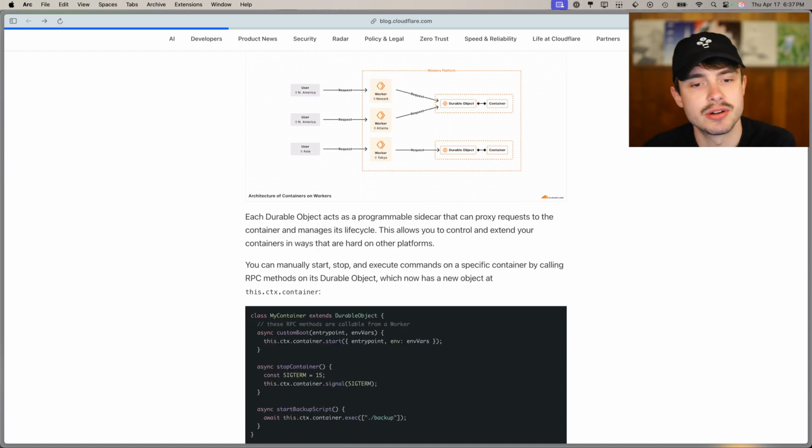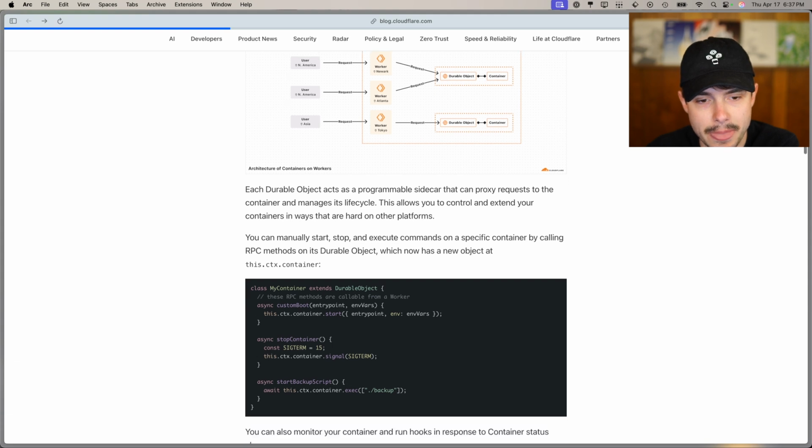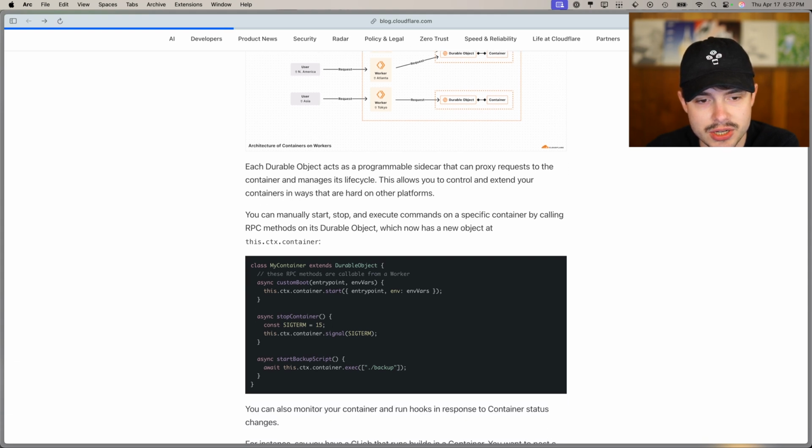You can manually start, stop, and execute commands on a specific container by calling RPC methods on its Durable Object, which now has a new object at this.ctx.container. So here is our Durable Object and our methods inside. We have a custom boot, so this container start. Okay, so this is basically a custom container starting function. We have a function for stopping a container, so we'll pass it the code 15 as a signal into the container to make it stop.